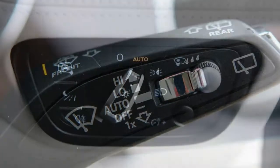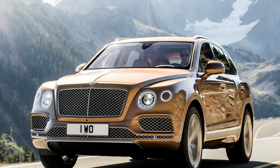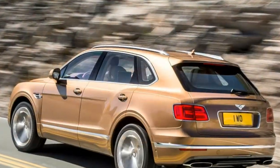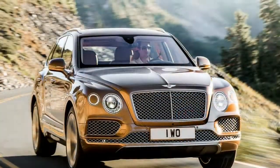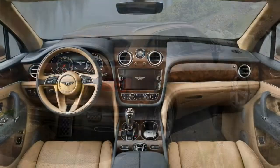Renowned coach builders Mulliner will work on almost anything for a Bentley, including installing a six-figure Breitling clock called a tourbillon inside the dash, providing a fly fishing kit and, in some cases, carrying out significant personalized body modifications.